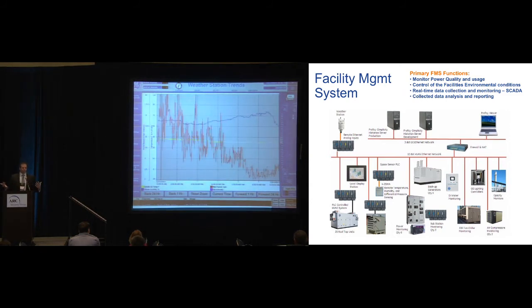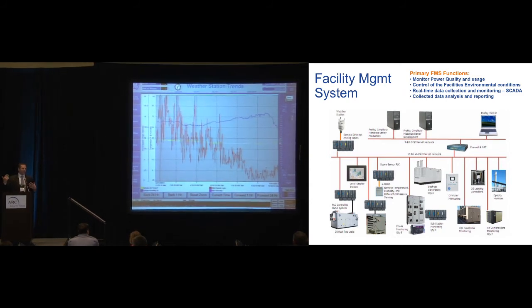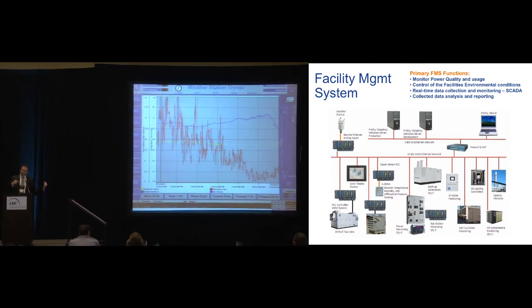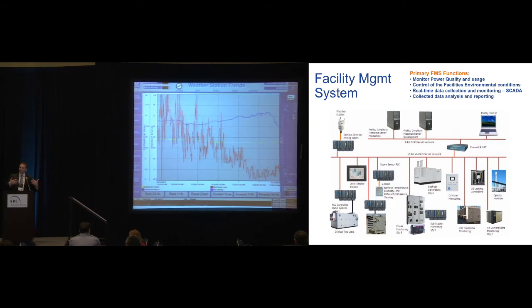We use this information because we have to control humidity and things like that. We have a weather station on our roof, and we use that to understand when the weather is changing, so we can open or close the dampers on our heating and ventilation systems. It's above freezing, it's 35 degrees. So again, we've got some real-time information here.